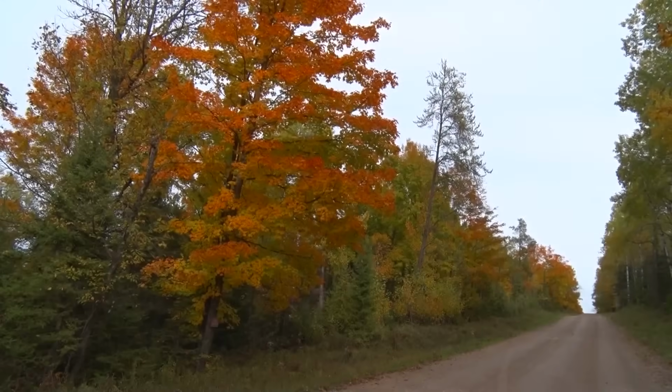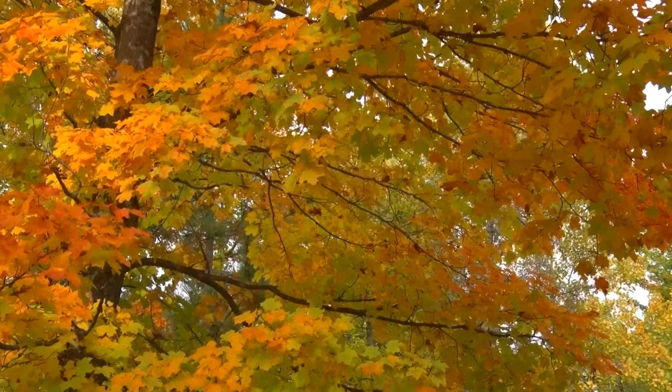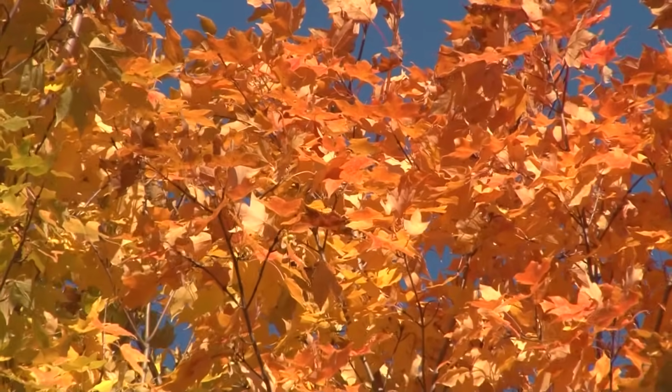I wanted to know more about how and why our trees go through this stunning transformation, so I stopped in at the Dickinson Conservation District in Iron Mountain in search of answers. So we're here today to talk a little bit about fall color, and I'm going to get a little science-y today because I think it's kind of magical and science-y at the same time.